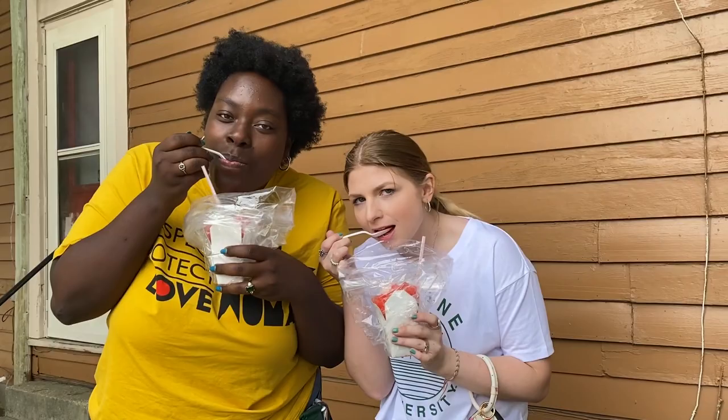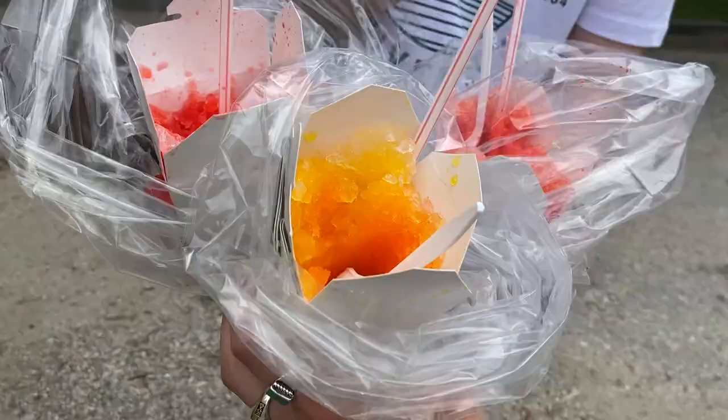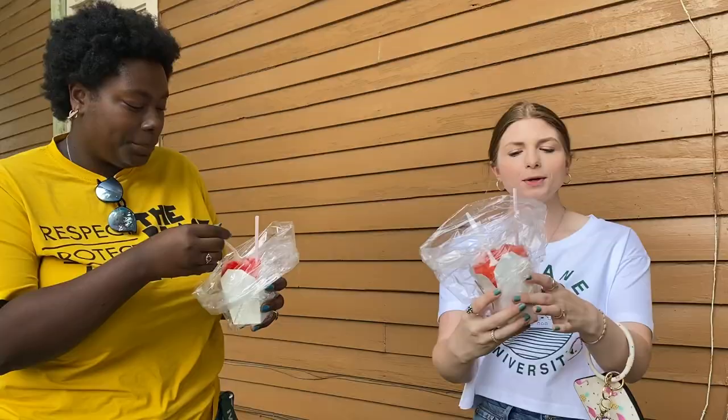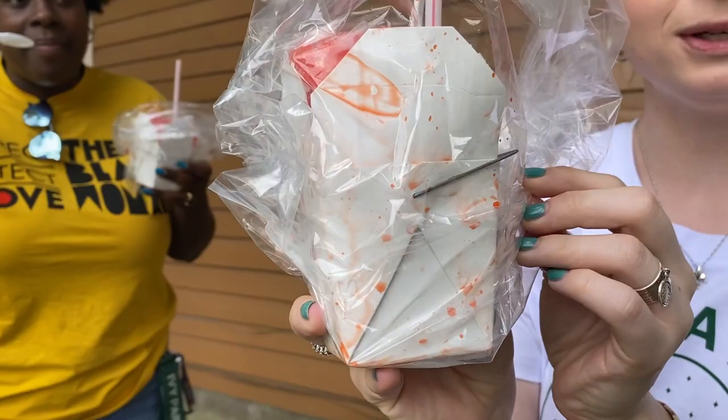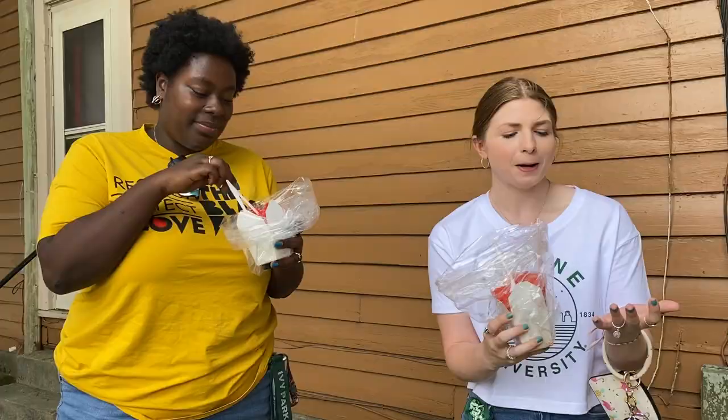All right, y'all, what do you think, Bailey? Their ice is so good. It's such a good texture. Also, I don't know if you can see, but the Sno-Balls come in these little takeout carriers. So you definitely get a good amount for your buck.